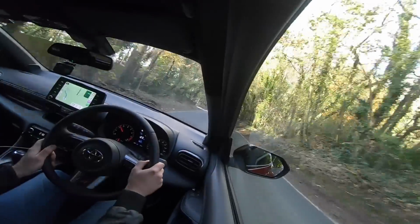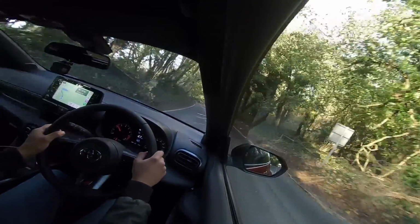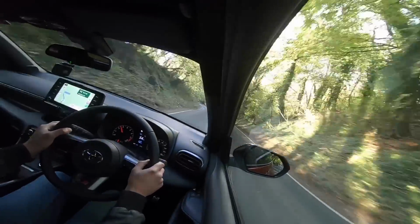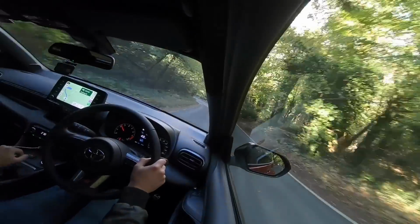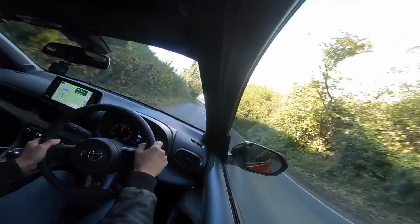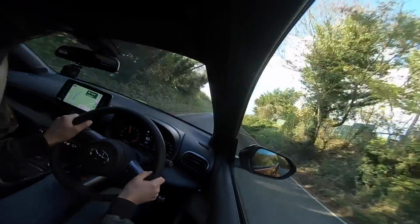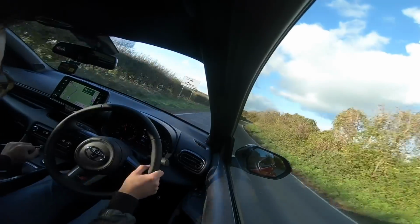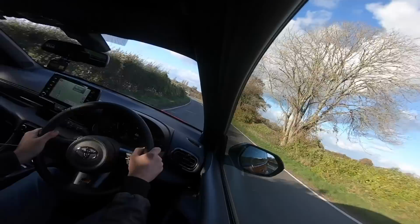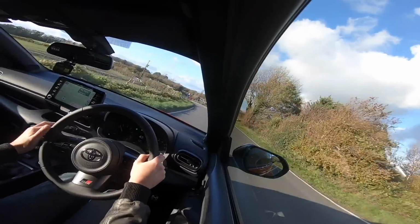I would say having something like sport would actually be more fun on a circuit. Hopefully one day we'll be able to put the GR Yaris to the test around our new test track. But for now though, I would say if you're really going to be wanting to churn up some B roads, go and whack it in track, get that 50-50 distribution, just fling out of every corner. You'll smoke pretty much anything out there. I love this. It's putting a very big smile on my face.